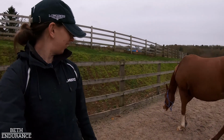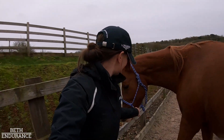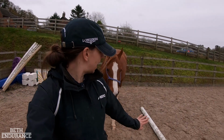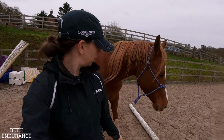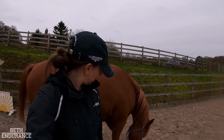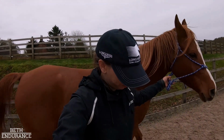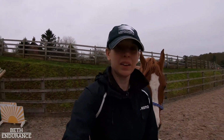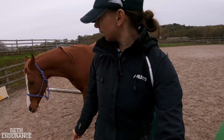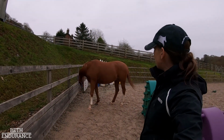Qantas. I mean, it was too good to be true, wasn't it? Come on. Stand. Back. Back. Oh, no. This bit we need to work on. This way. Good boy. This way. Qantas. Always distracted by the fence.